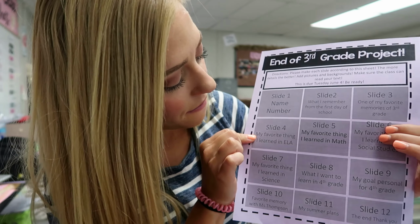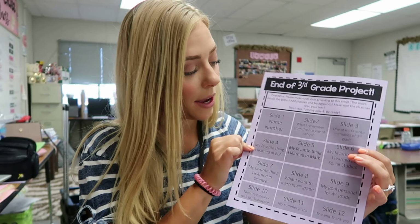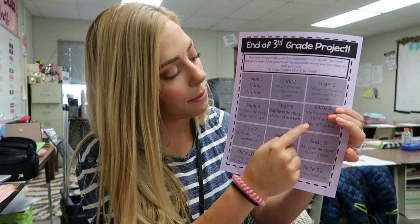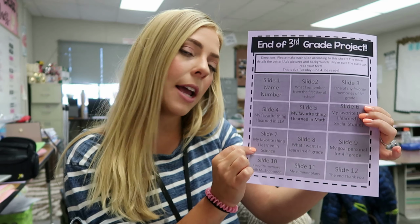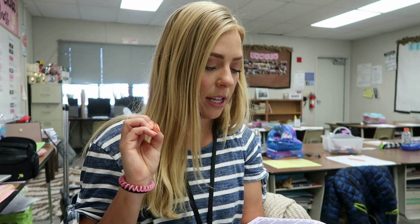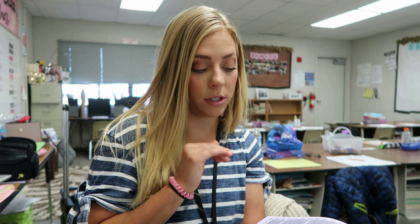Slide number 4, my favorite thing I learned in ELA. Slide 5, my favorite thing I learned in math. Slide 6, my favorite thing I learned in social studies. Slide 7, my favorite thing I learned in science. Now I wanted to break ELA, math, social studies, and science up because I want to see what stuck with them. I want to see what lesson I taught stuck with them the most in all of these subject areas, because trust me, it is hard teaching all these subjects all year, all day, every day. It's hard. So I want to see what their favorite thing was. I'll see like common trends, I guess, and then I can really build on that next year.